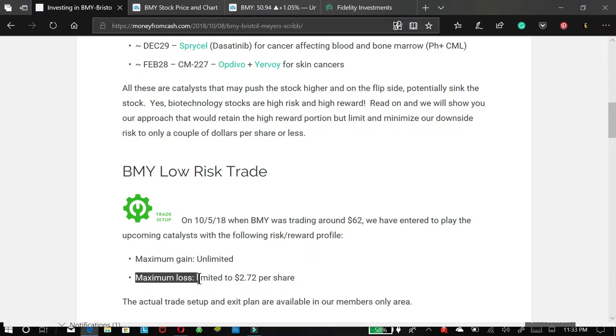But to guarantee against losses, the safety strategy limits our losses to $2.72 per share, which means had Bristol-Myers gone to zero because of an unfavorable demonstration of the results, if you had just bought the stock at 62, you would have lost $62 per share. But with our strategy, even when Bristol-Myers went to zero from 62, the maximum loss we incurred is only $2.72. It's crazy, right? So this is a high reward, limited loss strategy.